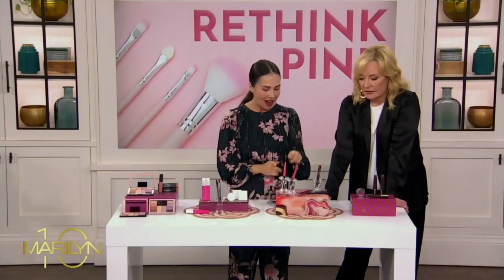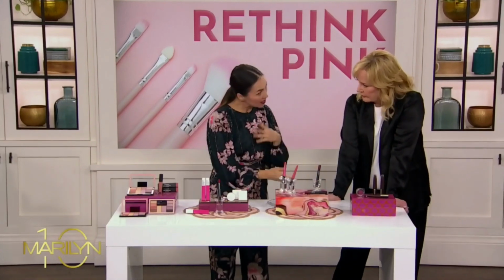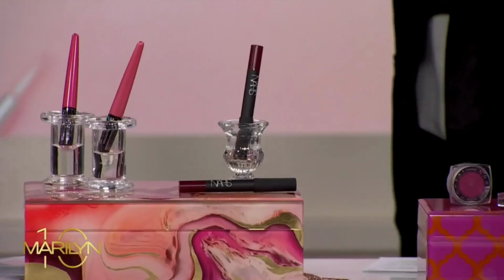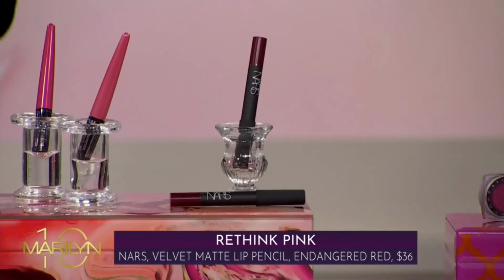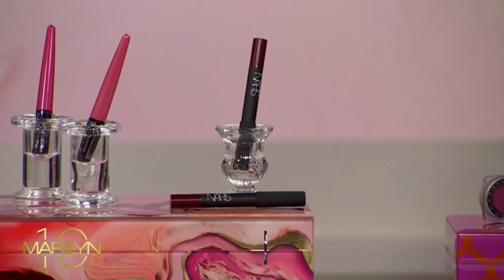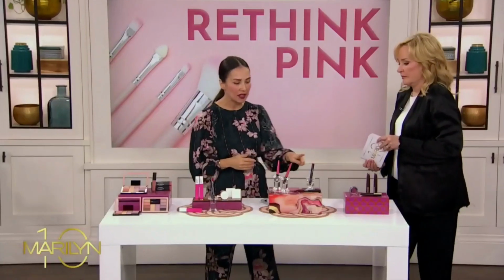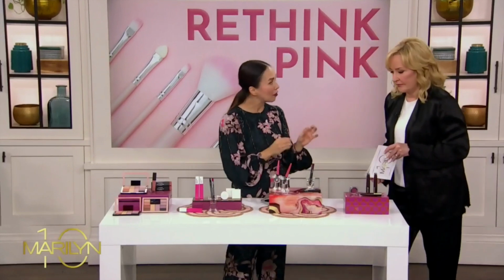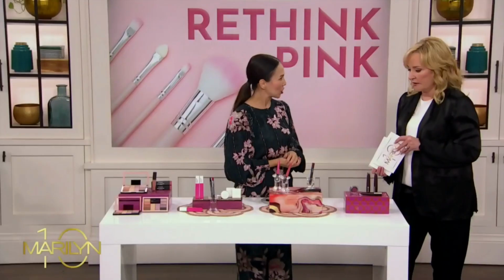Now, there's a lot of colors too, right? Tell me about this. This is a lip pairing to go with that intense pink. You went with a deeper pink. I went with a bit of a deeper pink, so that again, it's got to be full-bodied when you're pulling off this look. You can do anything from a bright pink to a deep pink. This one here is by NARS, and it's their Velvet Matte Lip Pencil in Endangered Red, so it goes more towards a crimson shade, similar to what I'm wearing. Looks great with the pinks.